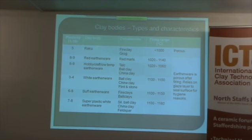Red earthenware, widely used, firing between 1020 and 1140 centigrade. The low temperature earthenware bodies produced for the hobbycraft market. Hobbycraft's a little different from studio ceramics, but I suppose we should bracket it in the same group. About 10% of all these studio sales is represented by hobbycraft sales, so it's still a relatively small amount.